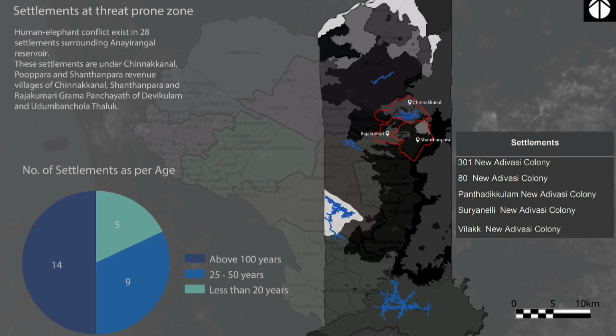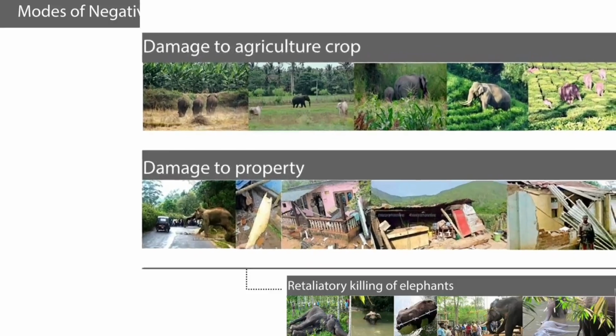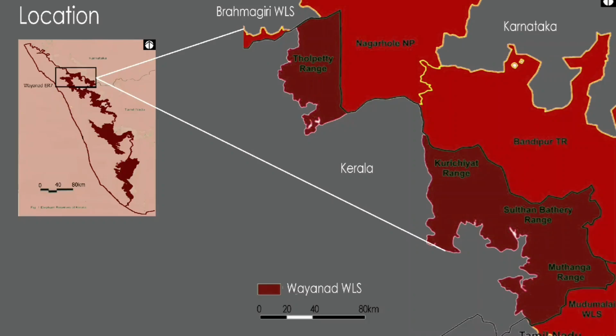There are 28 settlements surrounding the Aanairangal Reservoir, all of them affected by human-elephant conflict, but 5 of them were recently formed under a land assignment project for landless tribes, which were assigned in eucalyptus plantations, which were used by elephants for resting and feeding. The other negative impacts caused by elephants are that they damage crops and properties, which results in human deaths and retaliatory killing of elephants.